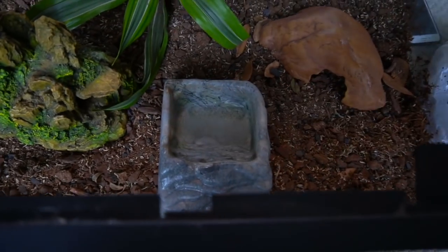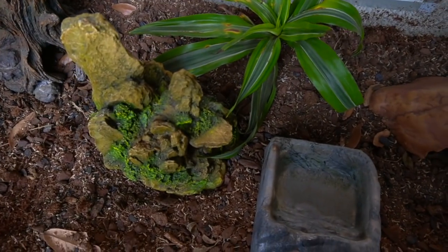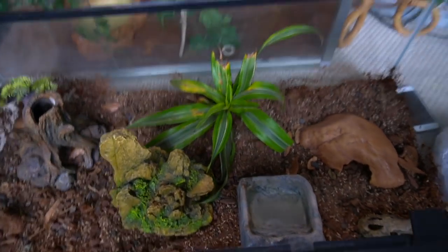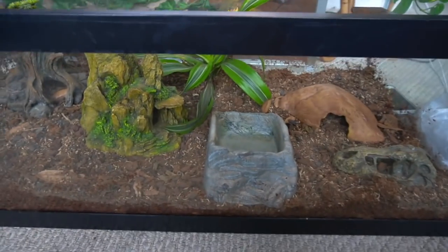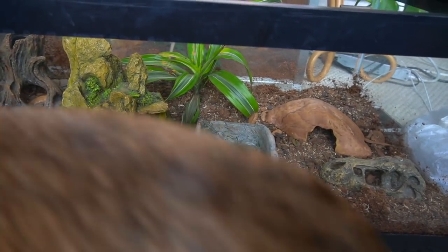You know what? Water bowl. This is so random. I have no plan for this at all. I don't know if I like that. I mean, I just don't know. Chach, what do you think? Really? So much help. I don't know. I think this looks good.